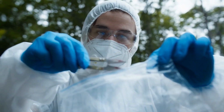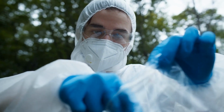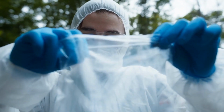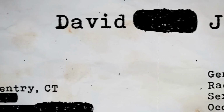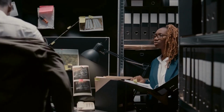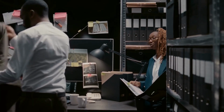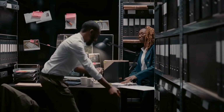Forensic psychologists analyze crime scene evidence, witness statements, and other available information to develop a profile of the likely offender. This profile can include information about the offender's age, gender, personality traits, and possible motives. Criminal profiling has been used in a wide range of criminal investigations, from serial killers to terrorists, and has been shown to be effective in helping to identify and apprehend suspects.